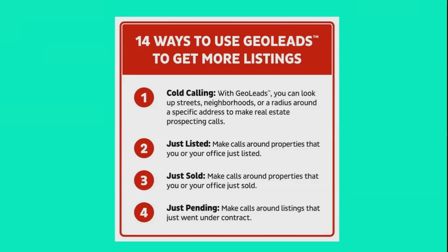Every now and then you'll get that neighbor that says, well, I'm not interested in selling mine, but my neighbor 3 doors down told me that they'd like to sell theirs here soon. And you go, hey, fantastic. Do you have a number for them?